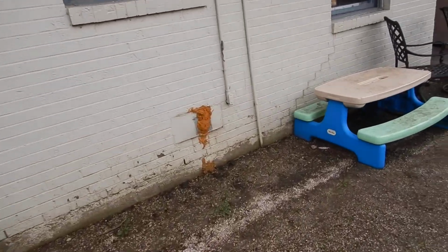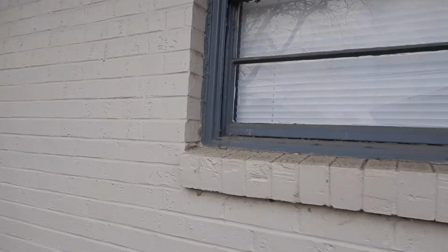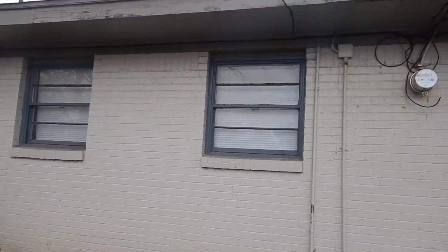Coming along, stair-step cracks. We mentioned those. Windows. Some of these windows are wooden frame, single pane. Some of them are vinyl frame, double pane. All kinds of different windows. These windows weren't installed at the same time that window was. They're different types of windows.